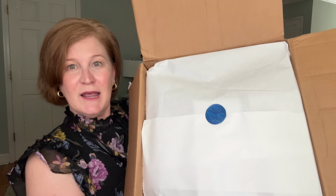All right, let's give it a zhuzh here and see what is inside. It does say glass on the top. Did I say let's give it a zhuzh? That doesn't even make sense with opening it. Let's give it an open. All right, so we have our Canyon Hollow wax here.